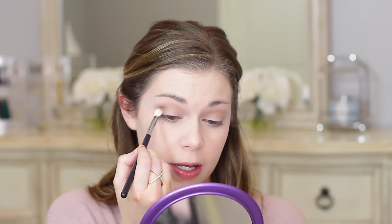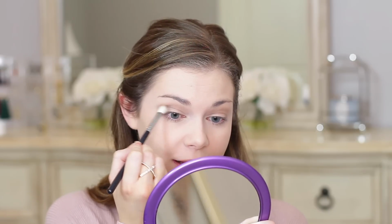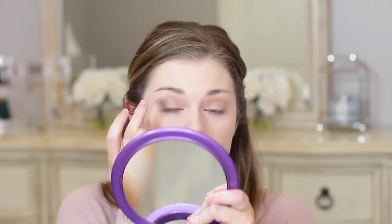I just dipped my brush in lightly and tapped it off. These are super pigmented and you have to use a light hand for sure. I like lighter, more natural looks, so I tend to go for a light hand anyway. This is turning out not as light as I had intended because the shadows are so pigmented, but that blended so nicely and easily. Then I'm going to take the light bronze shade and put it right in the middle of my lid, and I like to use my fingers for colors like this and stamp them on.